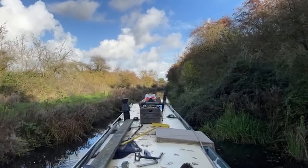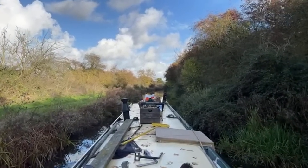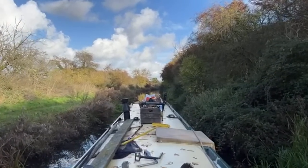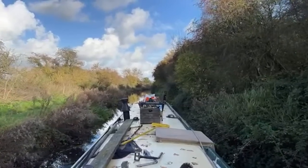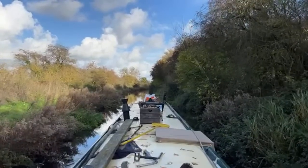Emma says, next time you come to a lock, can I look after your boat, please? Yes, I hope if you're watching at home, that's you. Hopefully you'll stay on the boat while I go and open the lock. That'll be really handy, very helpful. Make sure no one steals it, make sure it doesn't float away. Be great. Thank you.